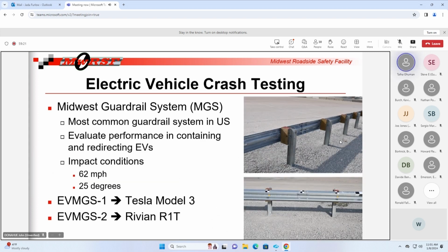So with that in mind, then, we talked with Ernie about what system to test. We selected the Midwest guardrail system, basically because we thought it would provide a really good barometer for where we're at with electric vehicles and roadside hardware. Essentially the most common guardrail system in the United States. So it's a good starting point, and it would give us a good idea of how those interactions between electric vehicles and hardware are working.